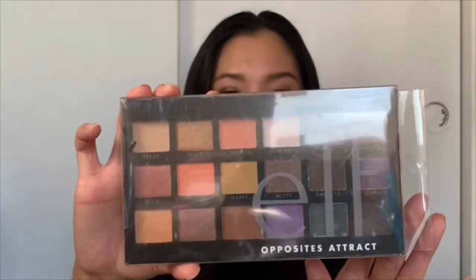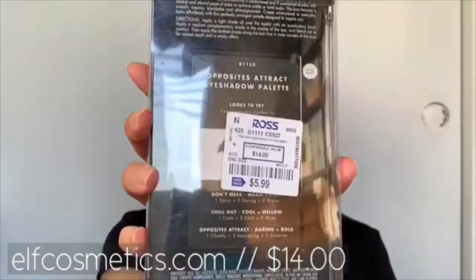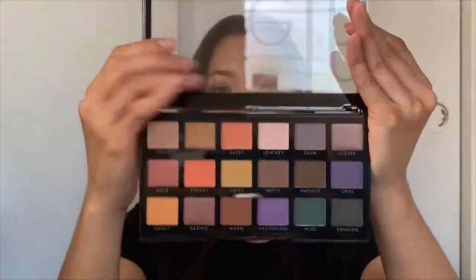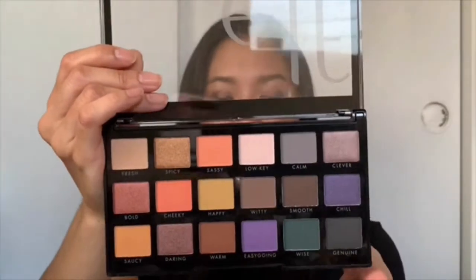First, I have this e.l.f. Opposites Attract eyeshadow palette. This is an 18 pan eyeshadow palette that I found for only $5.99. So here is a closer look at the palette. I like that there's kind of a mix of warm shades on this half of the palette and cool tone shades on this half of the palette. So I expect to be able to get a lot of different looks out of this one eyeshadow palette. So very happy to add this to my collection.